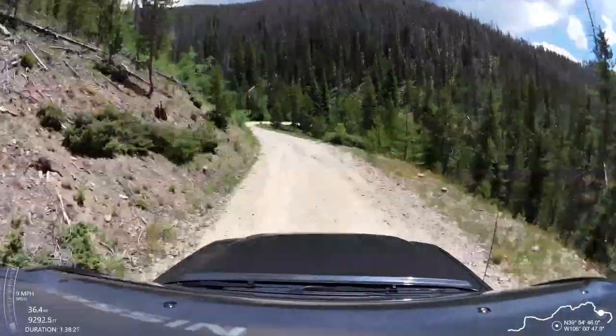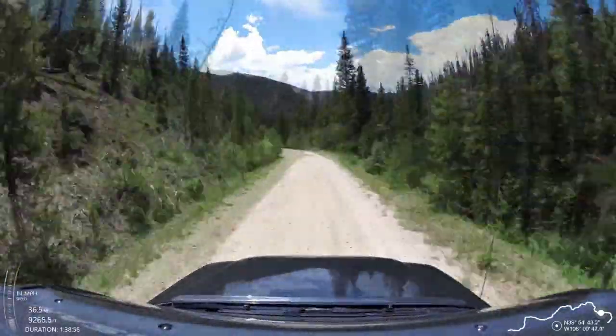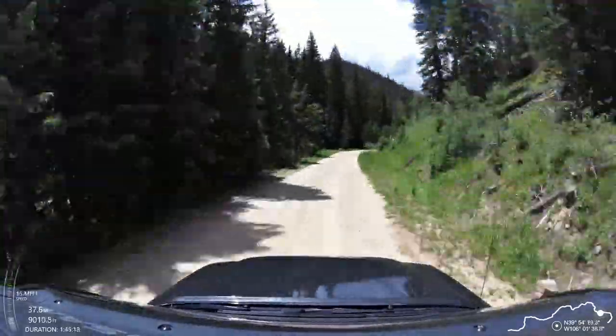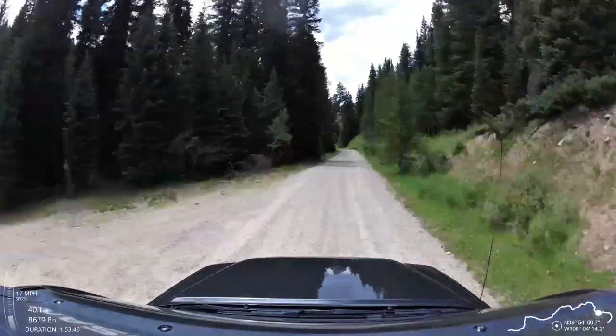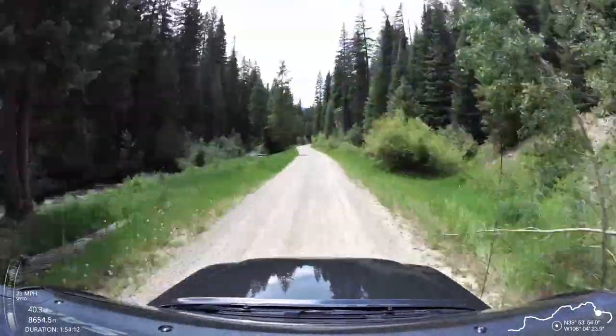As we go down the hill, we're going to get closer and closer to the creek, and you can see that the trees are getting healthier. There's more water, so they have better defense. There's camping along here too, these pullouts on the left, and they're so nice, we just really couldn't help ourselves.